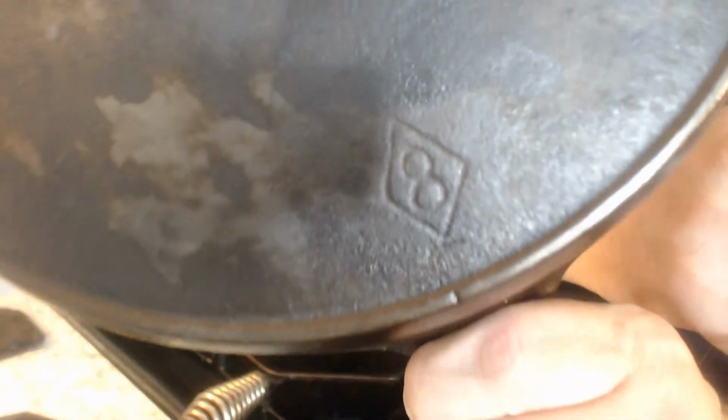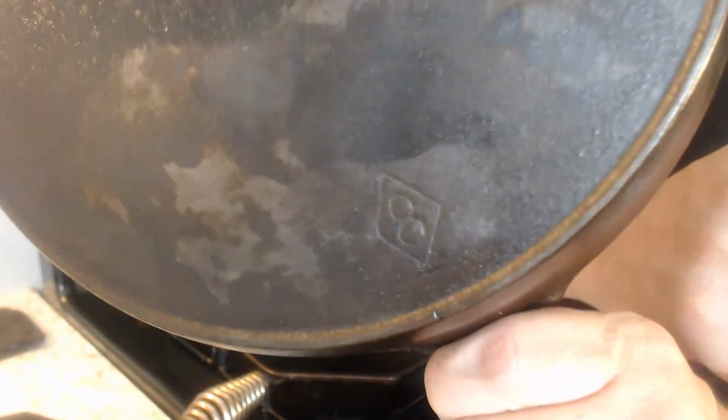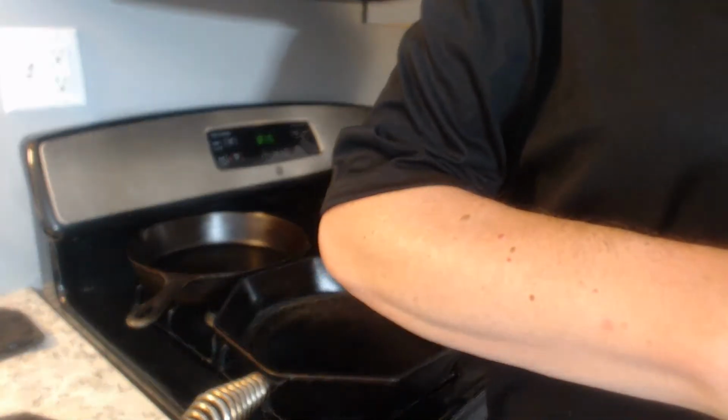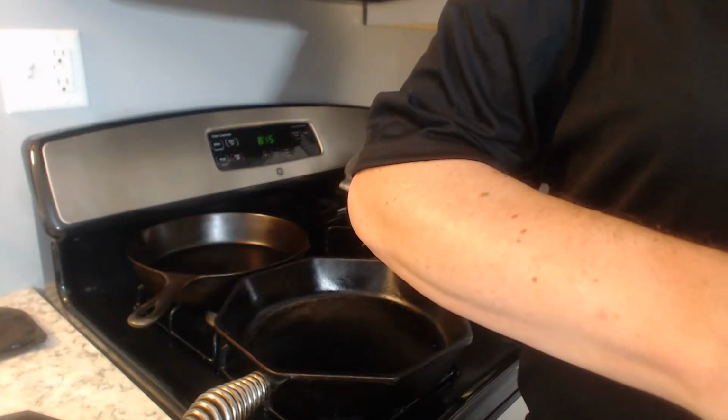Yes. I will say again one more time. This is believed to be a Favorite stove. Nobody has any documentation to absolutely prove it, but it is believed to be a Favorite. And I see no reason not to go with it. It is very smooth. Okay, now that we have said all that, hello, Honey Badger.